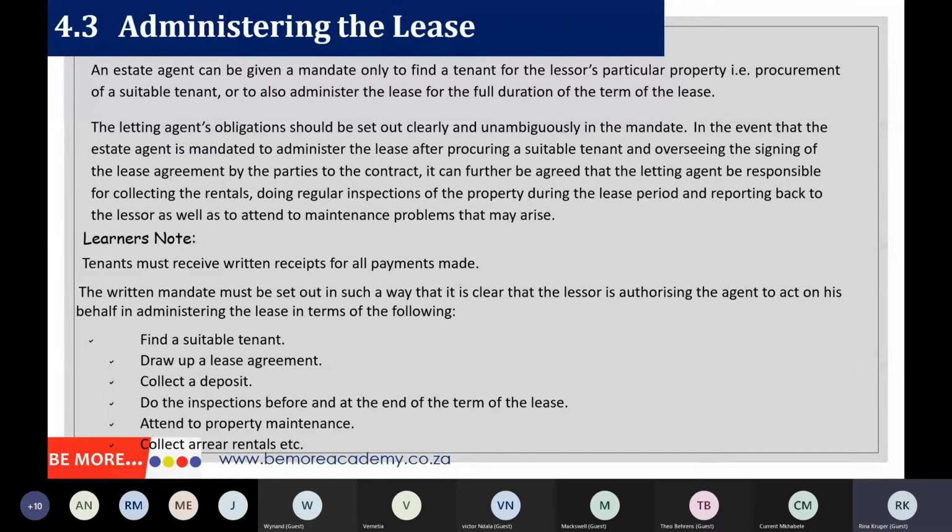Okay, an estate agent can be given a mandate only to find a tenant for a lessor's particular property, for example procurement of a suitable tenant, or to also administer the lease for the full duration of the term of the lease. Hi, Rina.